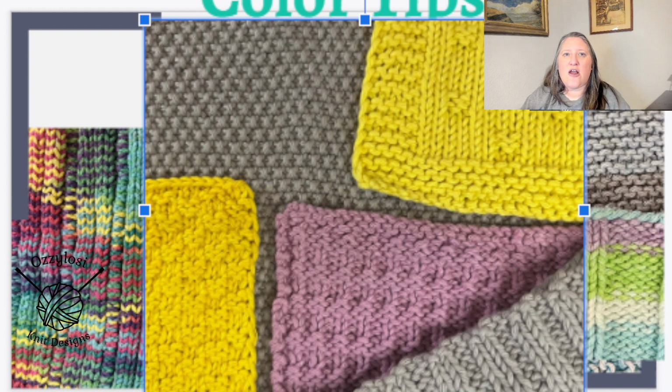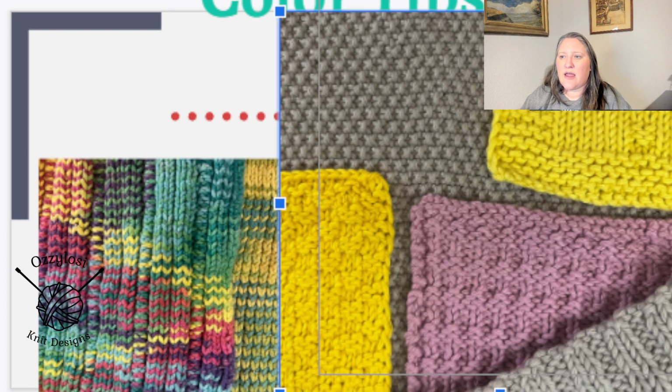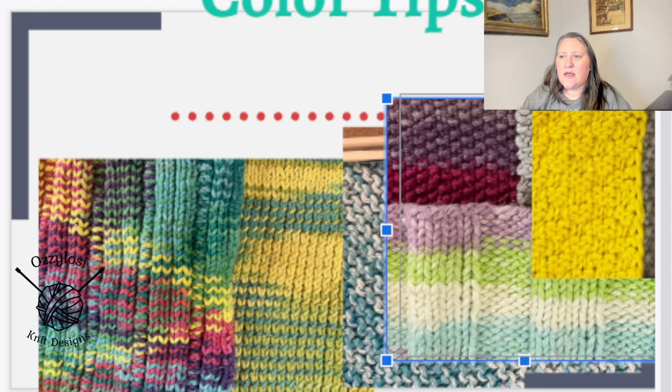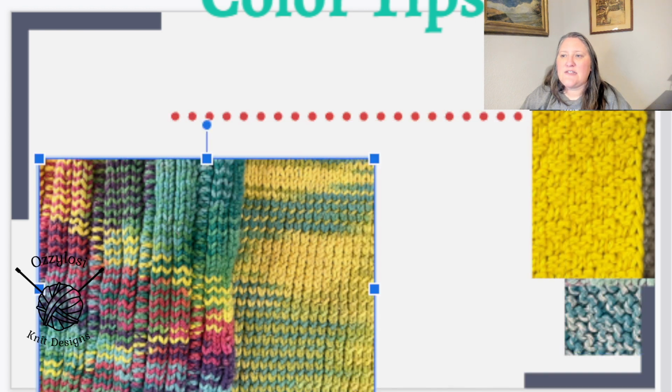So you can see here, this is just a stack of solid colored dishcloths that I made, and you can see all those stitches really well. So you don't want to get this kind of yarn right here. I'm trying to bring it up. Let me move that out of the way. It went from a slideshow presentation to me dragging pictures around. Okay, this one right here.